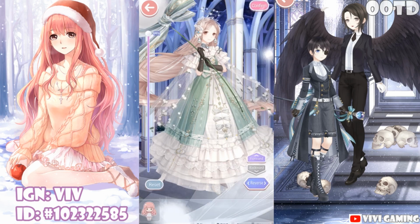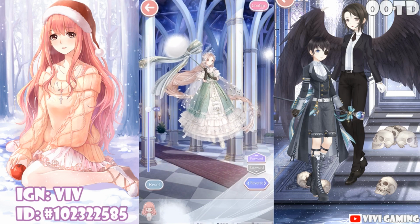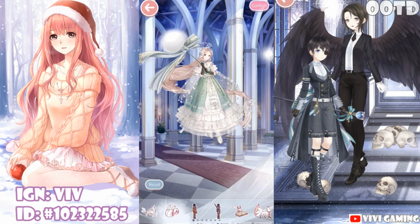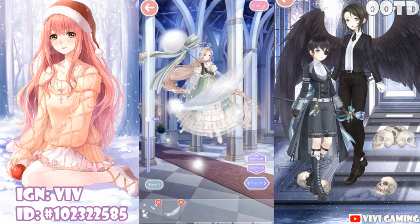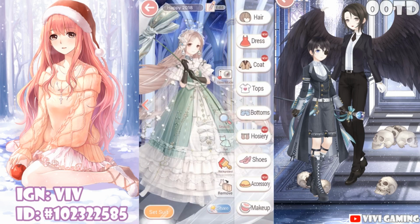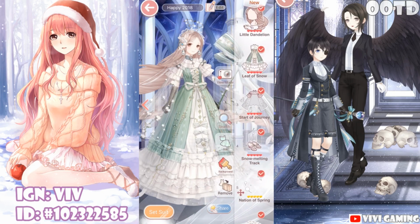Let me go to view and let me make my figure smaller because the dandelion I'm holding is supposed to be animated and it's not happening. Also, the dandelions floating around are supposed to be animated too, but I don't see any movement here. Also, the feather is supposed to be animated too, but yeah. $10 for a bug suit. Come on, Love Nikki. Let's check out the other pose.